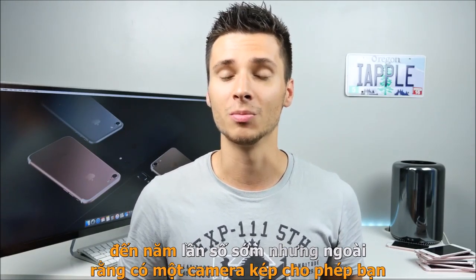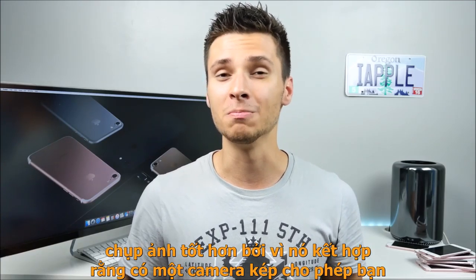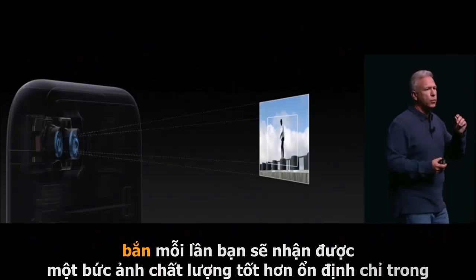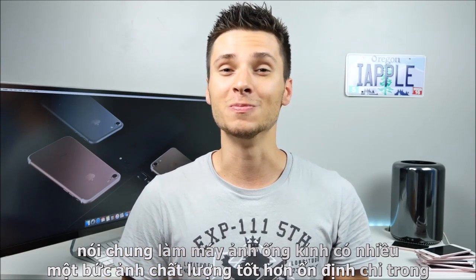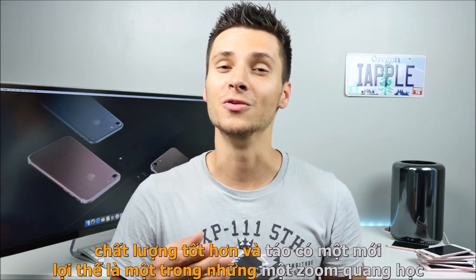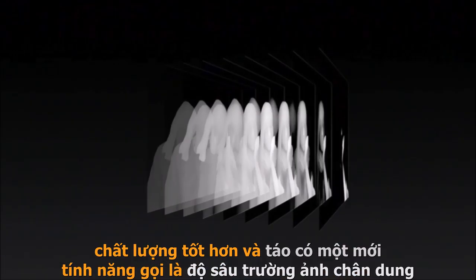But beyond that, having a dual camera allows you to take better pictures because it combines pictures together to get the perfect shot every time. You're going to be getting a stable photo, better quality. Just in general, dual lens camera has many advantages, one being optical zoom, one better quality, and Apple is touting a new feature called depth of field portrait mode.